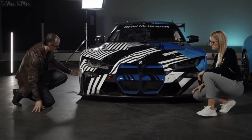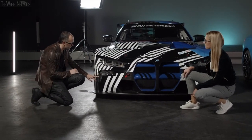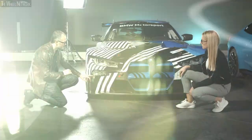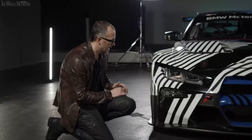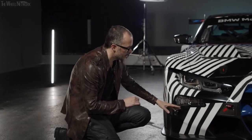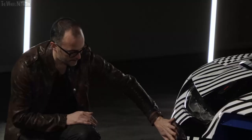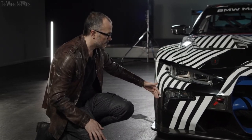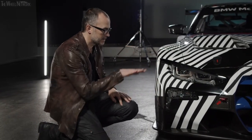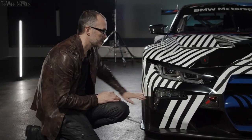Also at the front, we have a reference to the air curtain from the new M4, but in this case, we've actually installed corner lights for improved visibility at super high speeds during endurance races. And this boomerang shape is actually the same as the shadow that's created on the new M4's front surface. But for the race car, this contour is incredibly important for the aerodynamic performance at elevated speeds, but also at different angles of yaw. And so that's one of the reasons this corner is a bit different than on the M4.